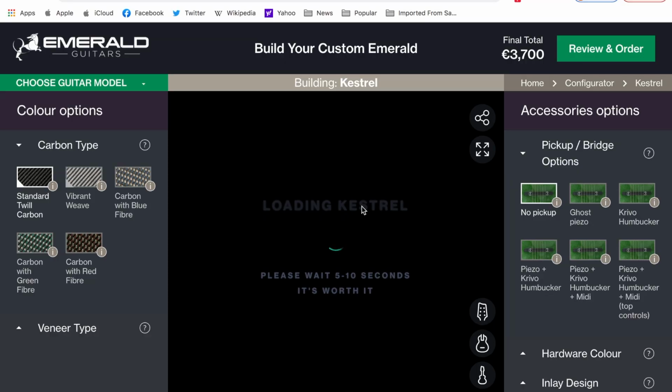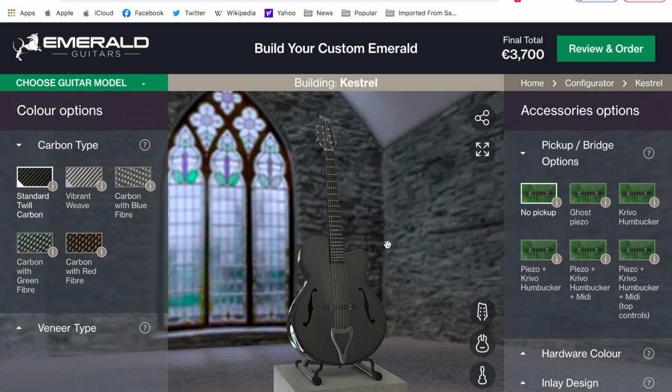So it will take a few seconds to open up. What it's actually doing is loading all the graphics and everything. So once it's loaded, you have access to all the different options without any delay. But the first few seconds is definitely worth the wait.